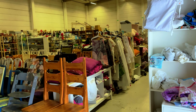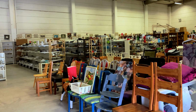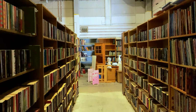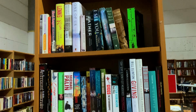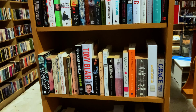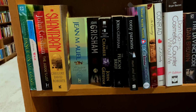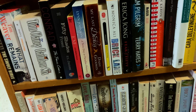The first location is pretty big and they have lots of different things in this warehouse kind of building. The book section is basically 2 aisles, just like this one, and then there is a smaller bookshelf on the end where all of the foreign language literature is, meaning all the books that are not in Swedish. Most of these are in English. If you can see any titles that you think I should have bought, please let me know and I will see if they are still there the next time I go.